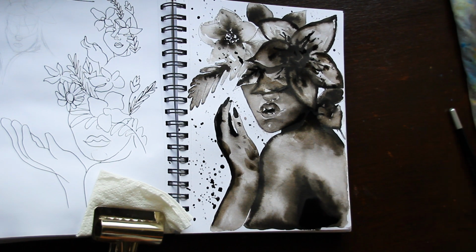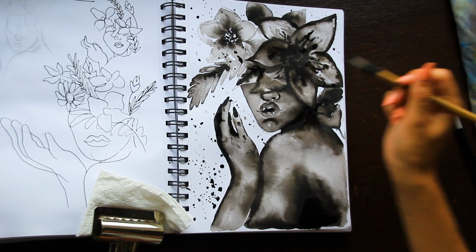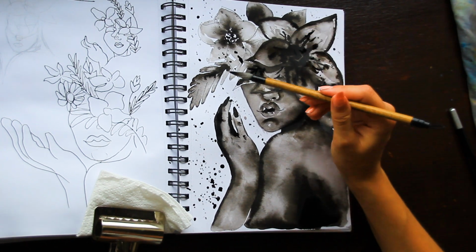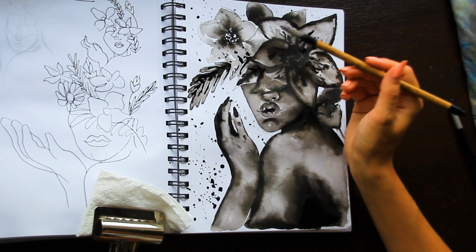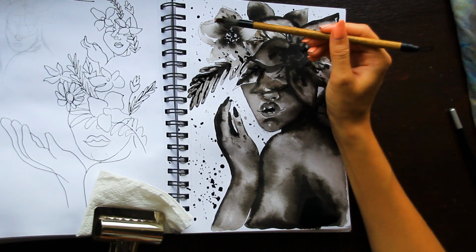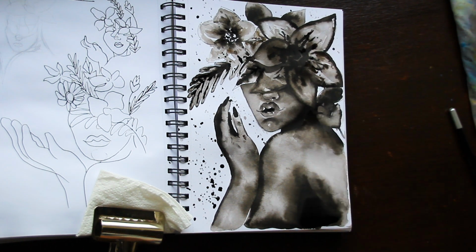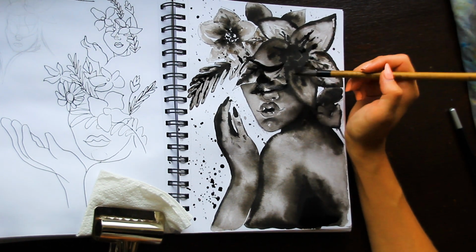I made the outlines a little bit more bold at this stage, which I do think helped, but in general I think this might be my best piece so far. I do like it, and I do think it definitely shows a lot of progress from the first day in just being able to control the ink and where it goes. I think it's just a little bit more controlled, so I'm really happy with how this one turned out.